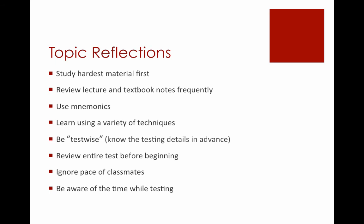Also, some things we didn't talk about, but I want to talk about here at the end. When you're taking a test, ignore the pace of your classmates. It doesn't matter who turns their exam in first or when they get done. Everyone works differently, and you don't even know that that person got any questions right. You focus on your work and be aware of your time while testing. The worst thing that can happen is you get hung up on 1 or 2 questions and you don't move past that and you end up turning in a test full of blank questions that you knew the answers to. So pay attention to your time.